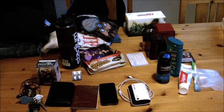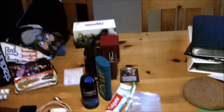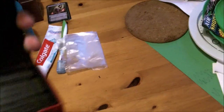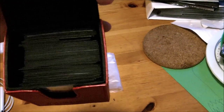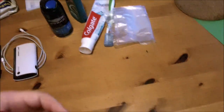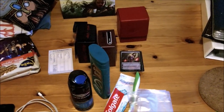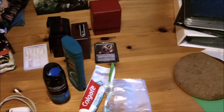So first of all, and probably the most important thing, is if you're gonna go to a constructed GP, you want your deck sleeved and ready, counted. In this you have 60 cards in the main and 15 cards in the sideboard. Not a problem. You could also print out deck lists beforehand if you're certain of what you're gonna play. Saves you a lot of time and effort on the GP.